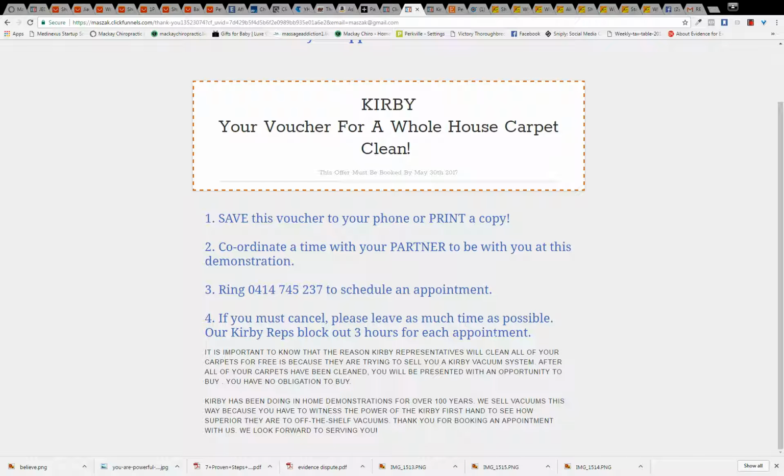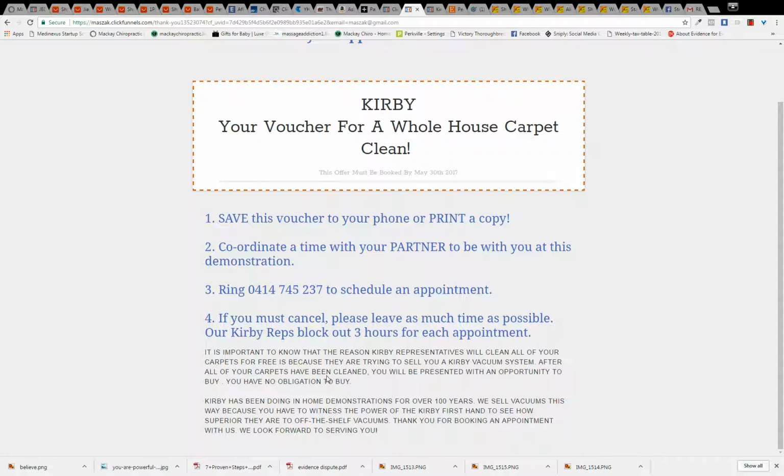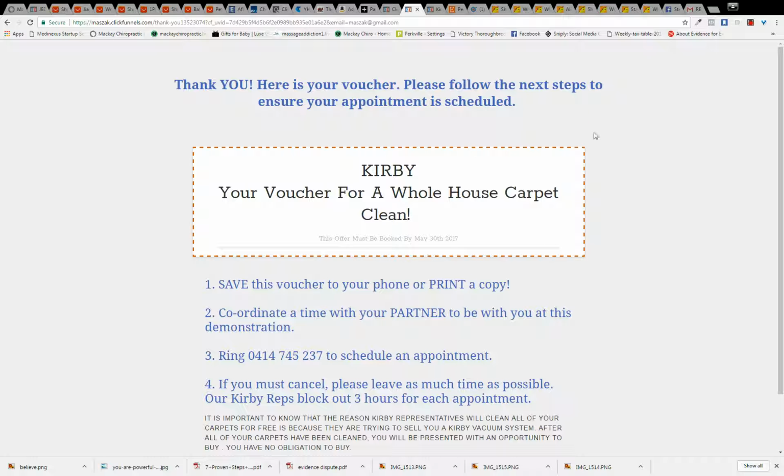But real basic funnel. It's a service-based funnel to sell a product, and I really like it. We're going to launch it today, and I'll let you know what kind of results we get. I'm really hoping this one goes off.